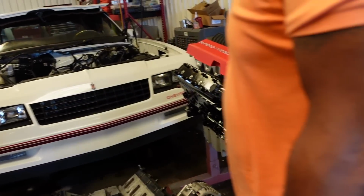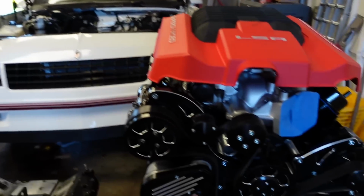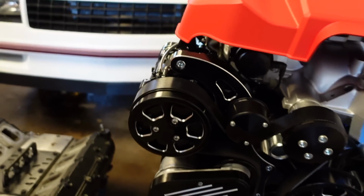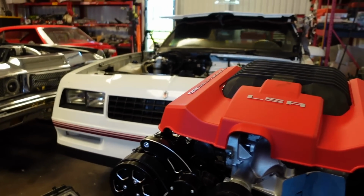For sure. It looked like it got the same accessories as your car. The front accessories? It's similar, but yours is a little bit different. You got the blower on yours. Mine don't have the accessory for the blower. Oh, okay, gotcha. Not on the black car.